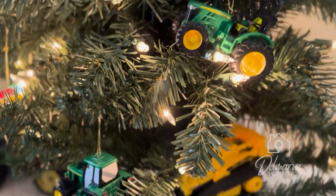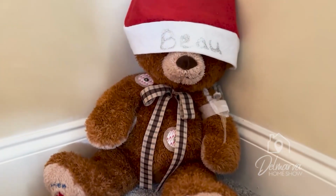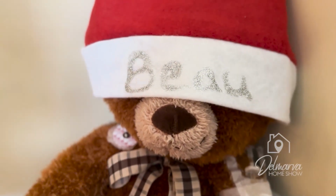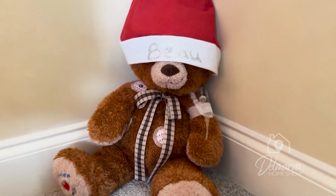Check out this bear down here. They made this Christmas hat for Bo while they were in the hospital, and the hospital folks gave them this bear and included a little pick line as well.